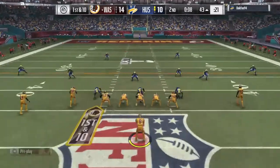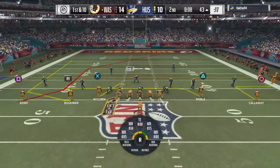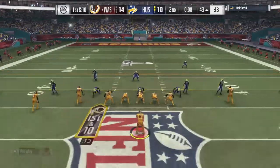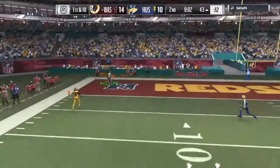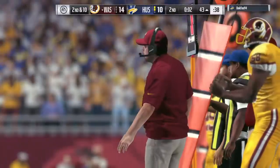So the D-line's going to spread out. And they're going to go soft on the corners. They'll look to throw now on first down. Surveying the field. He's going to air one out. And that is incomplete. 2 seconds left on the clock.